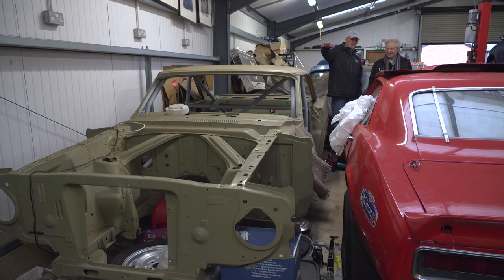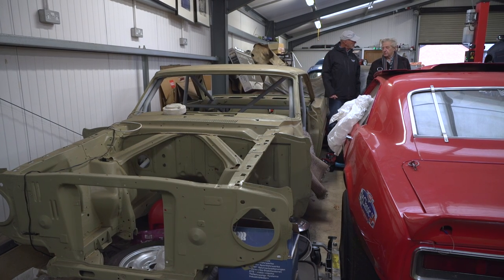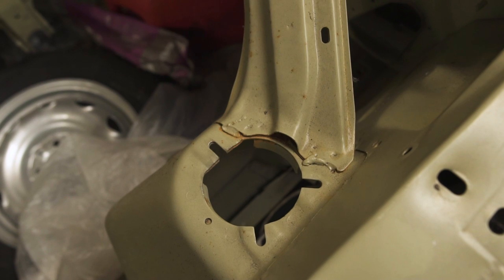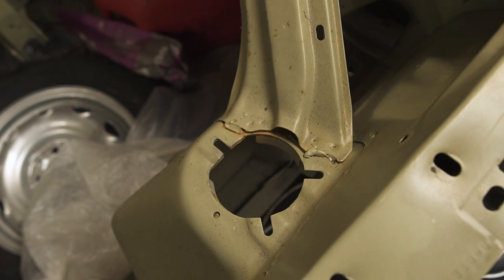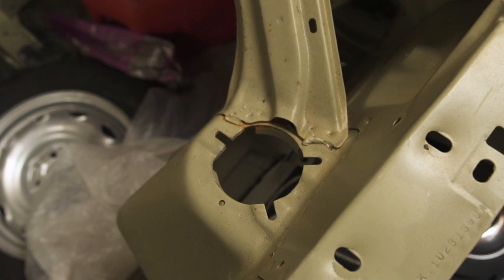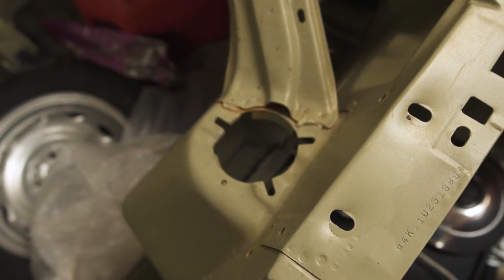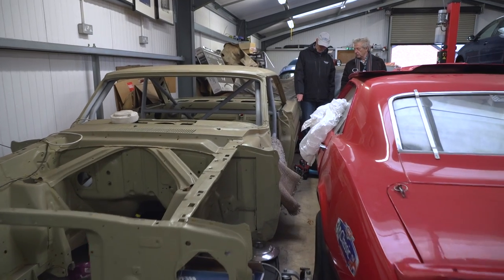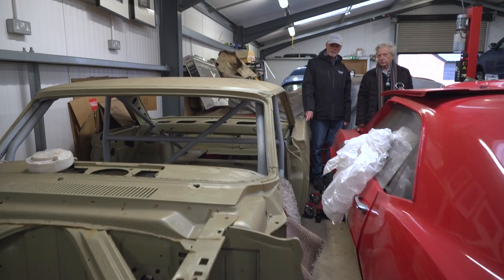So do you have to run drum brakes on here? No, discs on the front, drums on the back. Okay. There's almost no rust and almost no damage. There's a few small dings that obviously came off when they stripped it. So this is primer? That's just primered, yes.